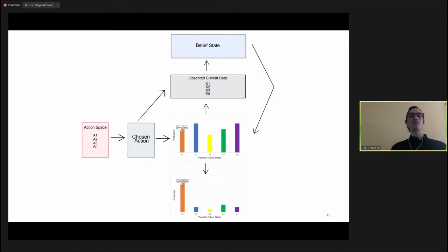So for example, if they respond favorably, it's likely that they're in hypovolemic shock. And if they respond unfavorably, they might be more likely to be in cardiogenic shock. And in each of those circumstances, the clinical data that is generated from the underlying state informs the belief state in a way that decreases the entropy of the probability distribution of the future states.